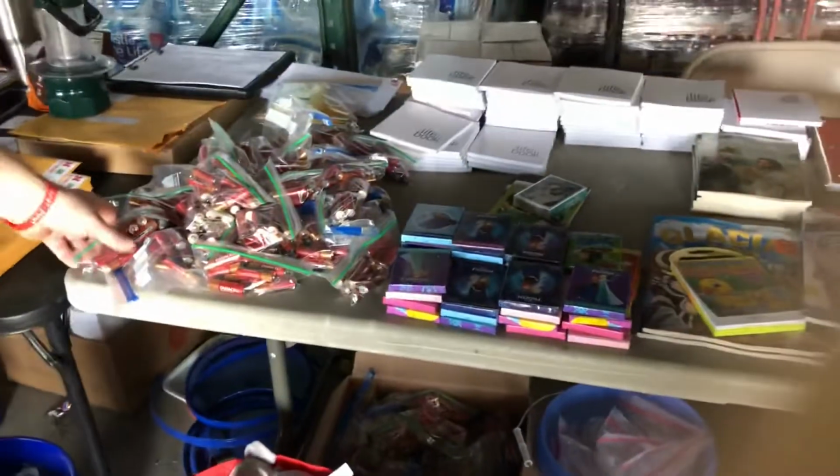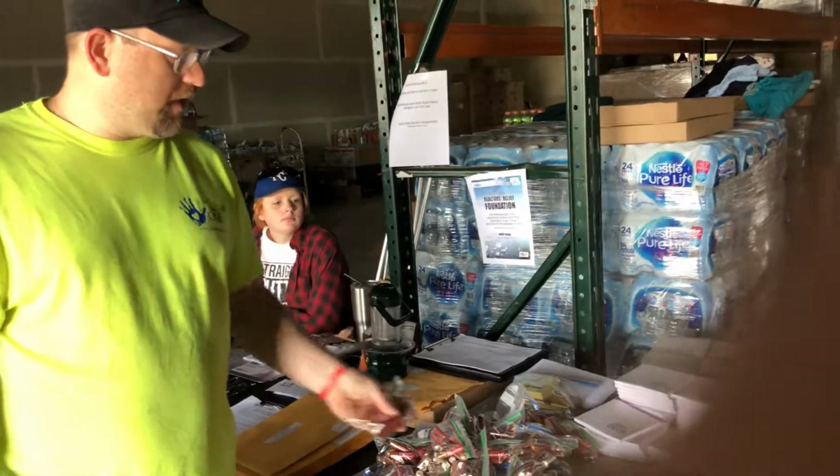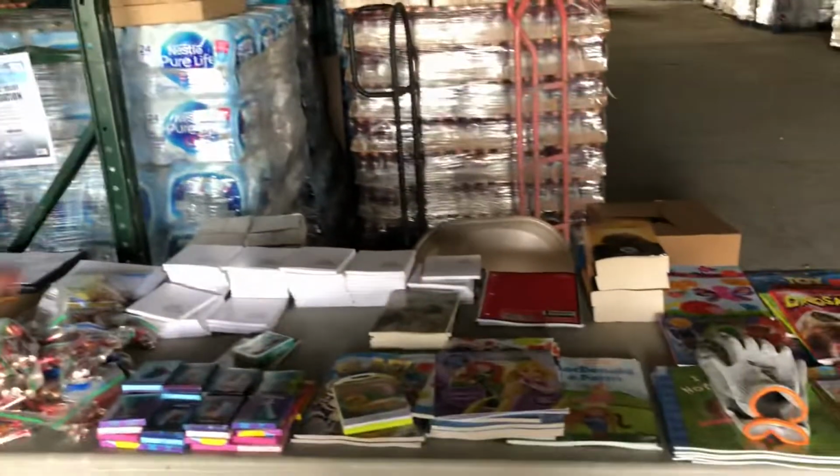It's got a combination of hygiene products, cleaning products, and snack items. It's also got a Bible in there for them as well. Some other resources on the table if they need batteries. We've gotten lots of batteries, but some of our volunteers have packaged these up, double A's for people who might need them. Lots of kids items that they can take with.